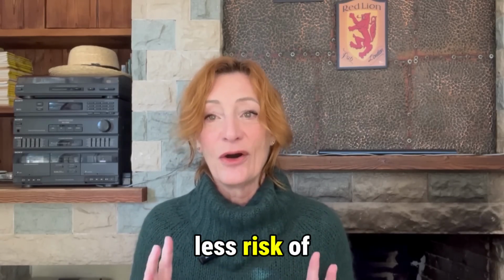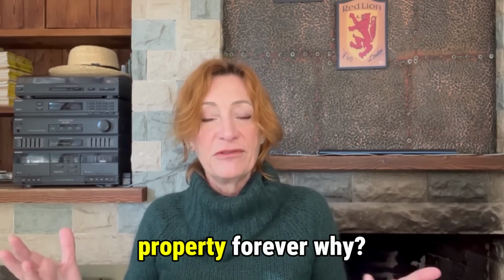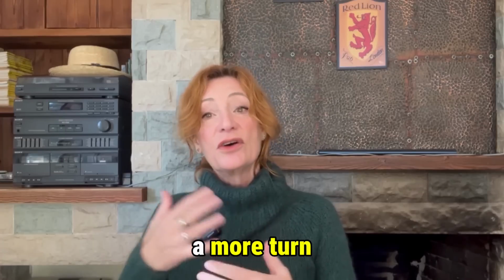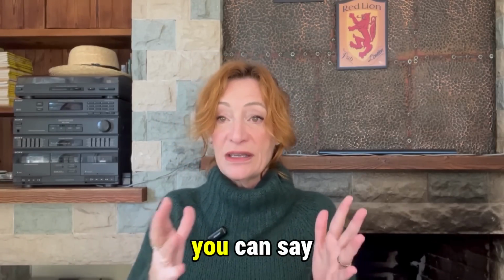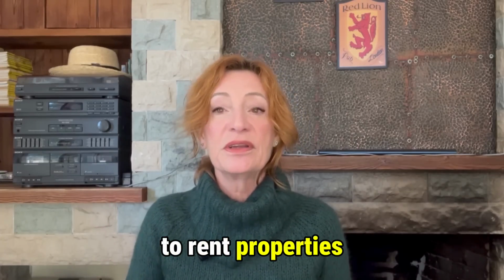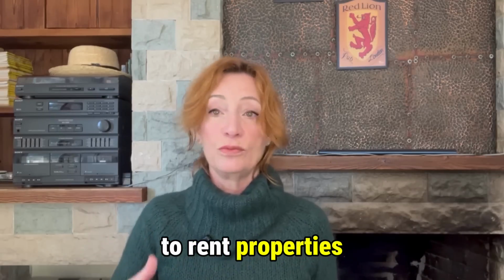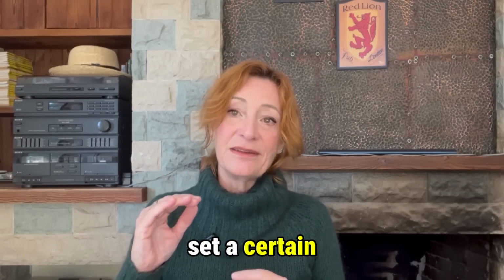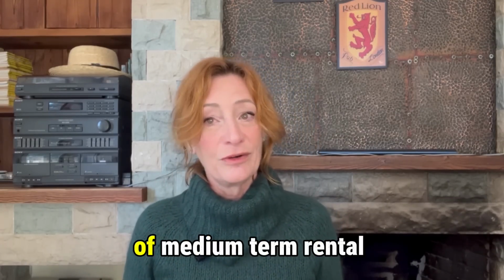Less risk of the tenant not paying the rent and of the tenant who decides to live in your property forever. Why? First of all, because there is a higher turnover of tenants. You can also select the tenants. You can say that you want to rent properties, for example, not to students. You want only to rent properties to professionals. You can already set a certain specific segment within the target of medium-term rental.